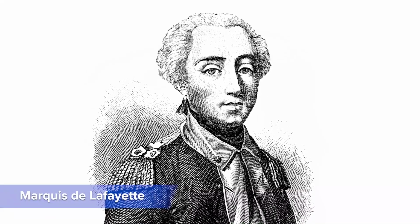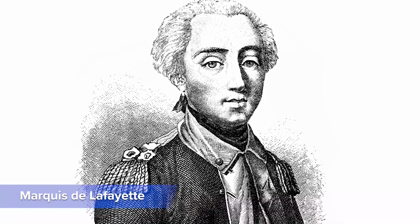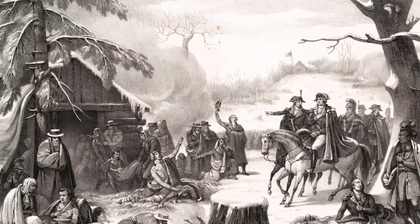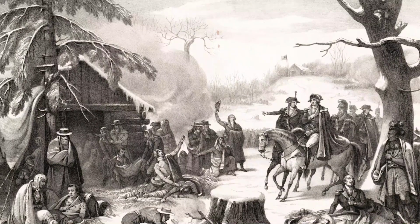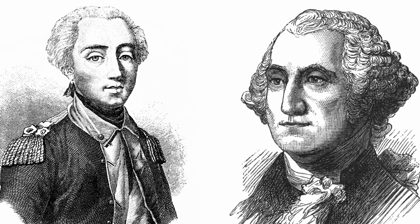Many of you are probably familiar with the name Marquis de Lafayette. He was a young French nobleman, and during the time of the American Revolution, he heard about this great fight for freedom, and he was so inspired that he came over to America and joined the American military to fight for the cause of freedom. He quickly worked his way up and started working personally with George Washington. Washington quickly grew to love the young man, and he became like a son to Washington. As many of you know, Washington had no children of his own, so Lafayette was the closest thing George Washington ever had to a son.